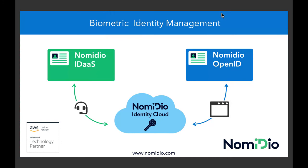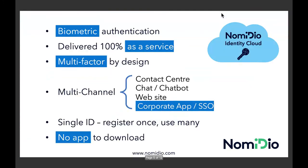What we're going to be talking about today is the Nomidio OpenID product, and using that to identify yourself logging into a cloud service. So the context of all of that that makes Nomidio slightly different, I suppose, from other identity services. Really, that we're focused on biometric authentication. So this is 100% about using biometrics to authenticate an individual rather than passwords and other knowledge-based types of questions.